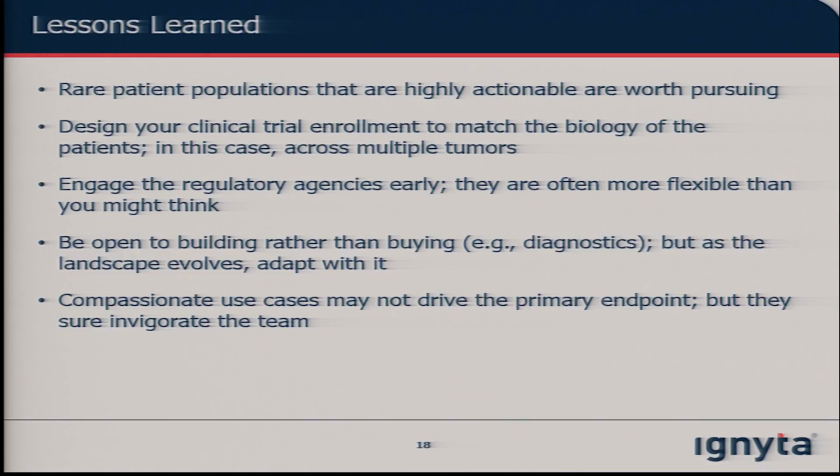You should be open to building rather than buying when a ready-made solution doesn't exist. So the specific application here is that we built our own diagnostic assay early on when there were no other satisfactory diagnostic assays. But as the field has evolved around us, we're now collaborating with the diagnostic companies.